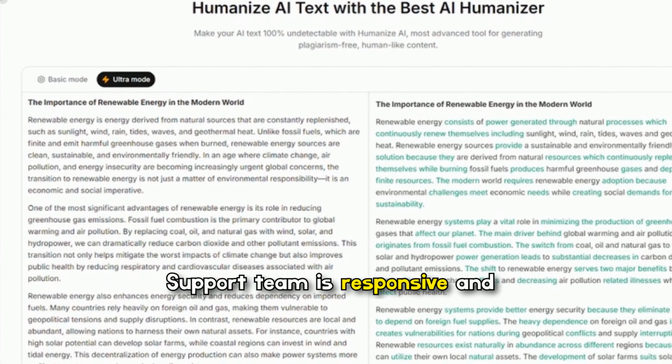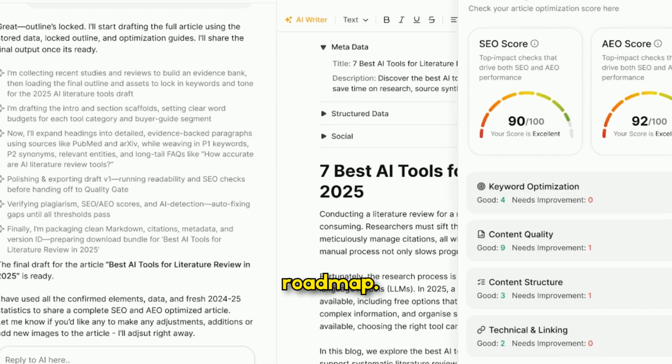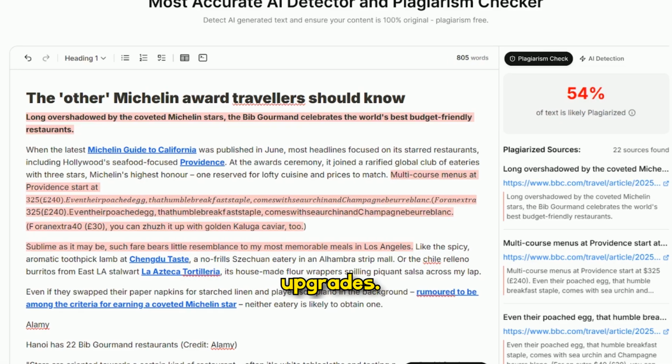Support team is responsive and helpful. Frequent updates keep improving the platform. I like the transparency in their roadmap. No hidden charges or confusing upgrades.